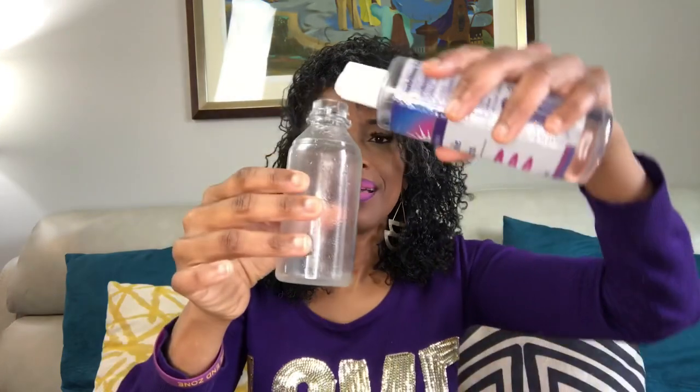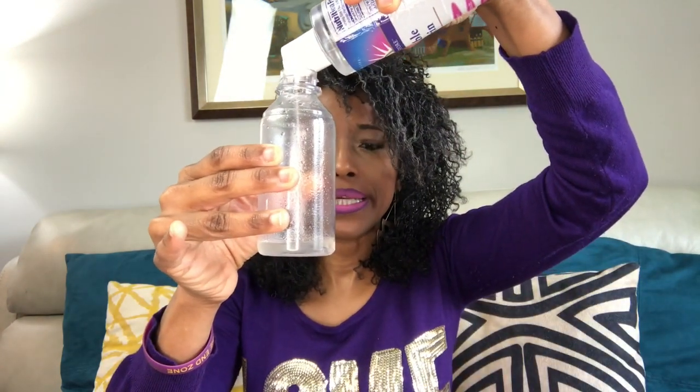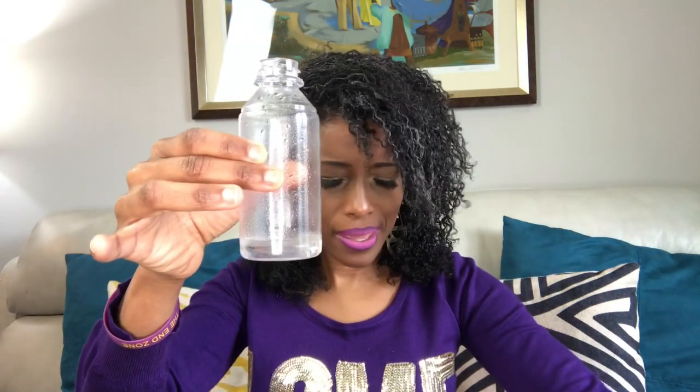Here's the water bottle. This is about 10 ounces of water. I'm just guesstimating here. I don't know. That looks about, what, 10 ounces of water. That might be an ounce of glycerin. Again, we're just guesstimating. And then, after you do that, you want to fill it up.